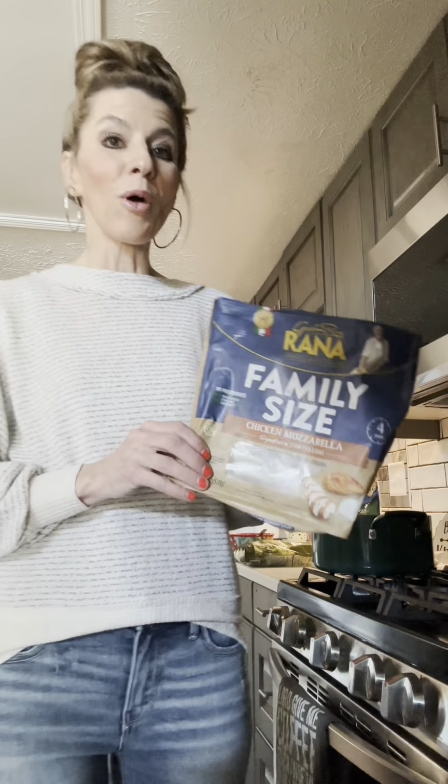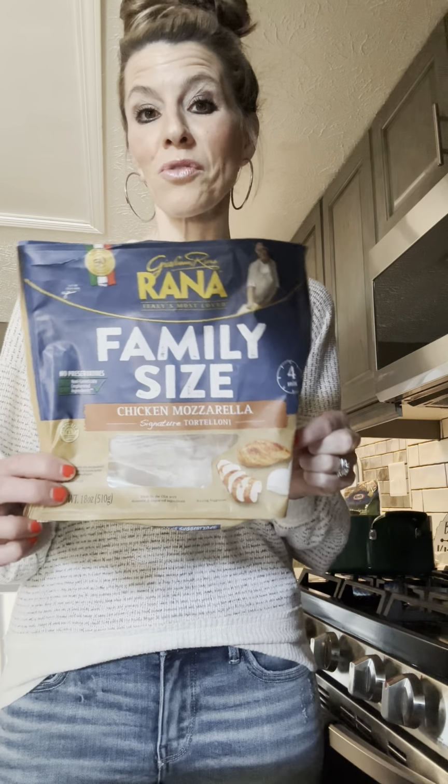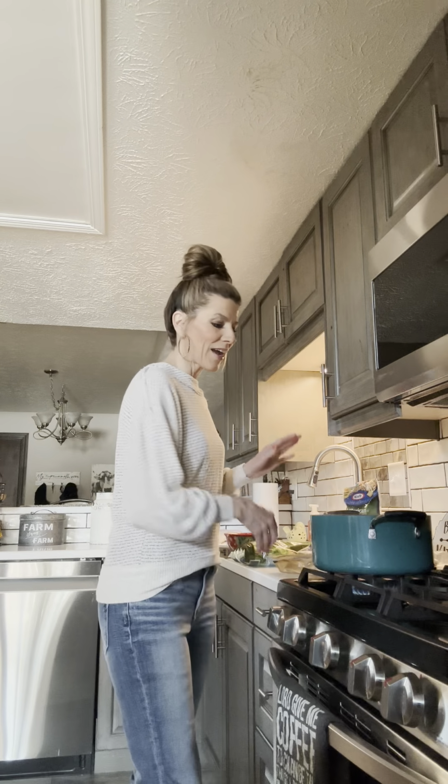Today I'm boiling up though a tortellini. So I really like the cheese tortellini, especially in my salads. I just do. And so this one right here is a chicken mozzarella one. So I'm not super familiar with it, but I was willing to try it because it sounded good the other day when I was in the store. So I'm making that up right now. Got it to a boil.